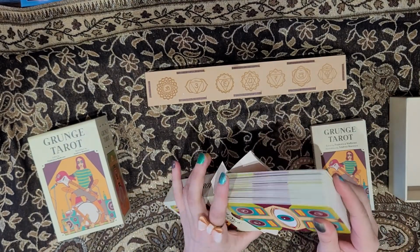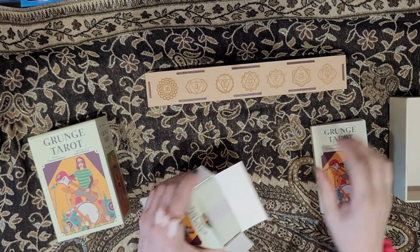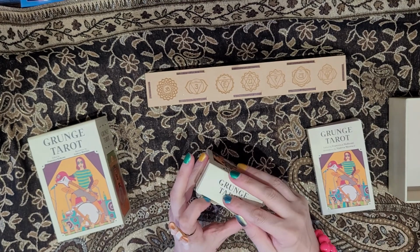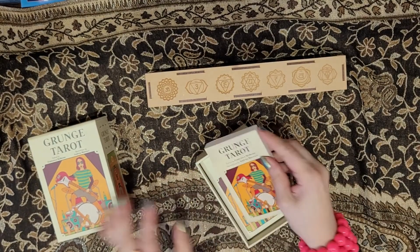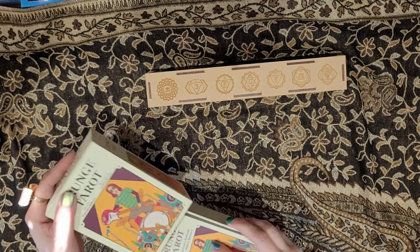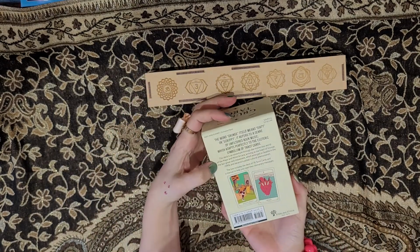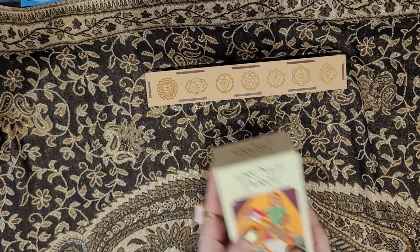And I'm glad these come with a little box, so they don't have to be stored with the original box. And the book is fairly small, so you can just tuck it away. '90s, 78 cards. Very cool.